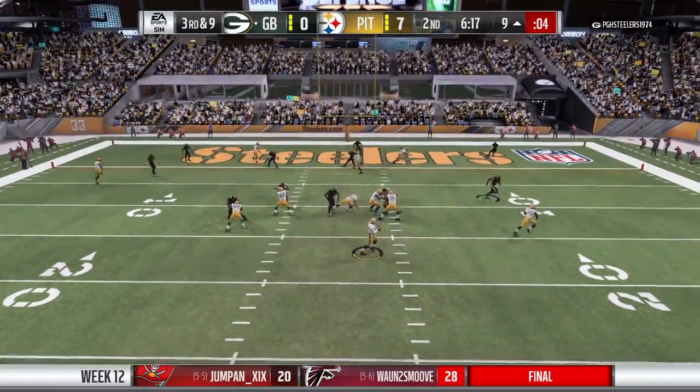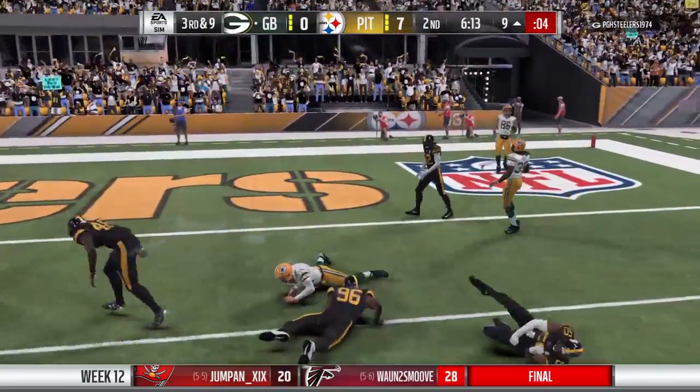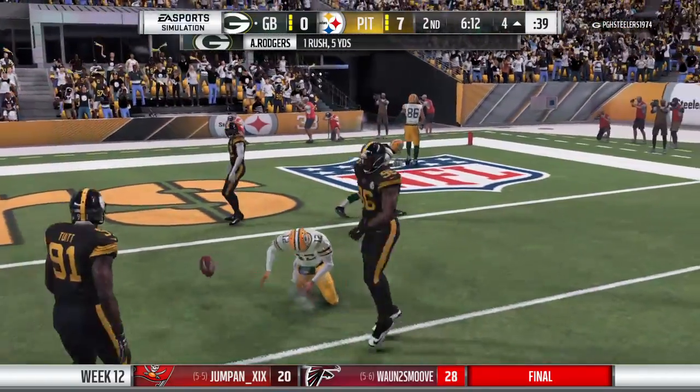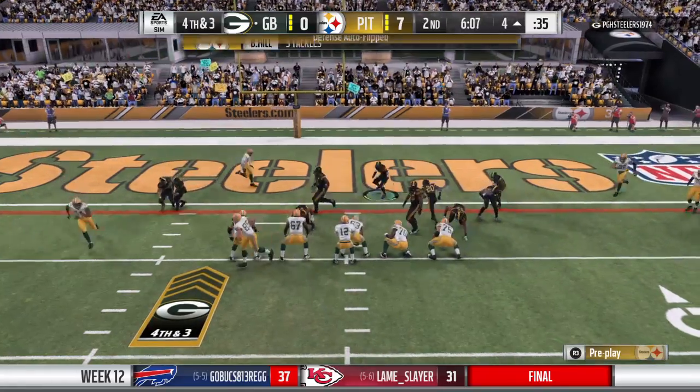Throwing now is Rodgers. Eluding the pressure right. He may try and run for this. 5 yards that time out of the scramble. But now they're looking at a 4th down situation.